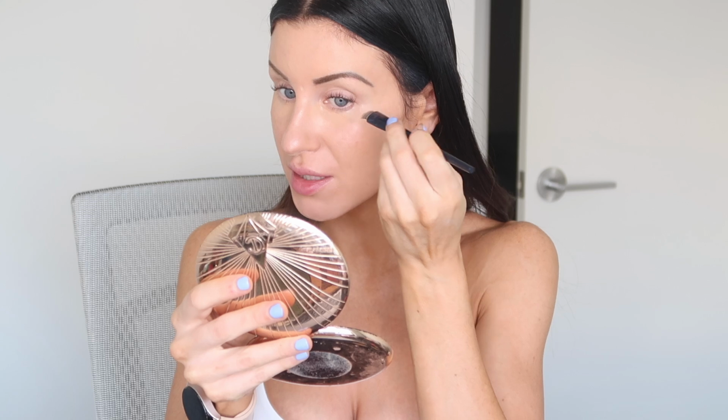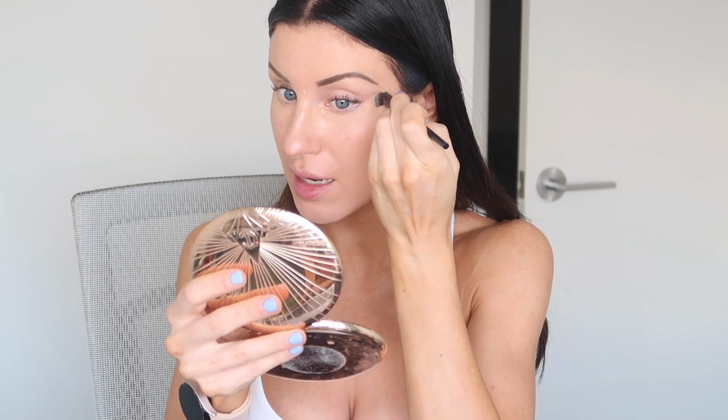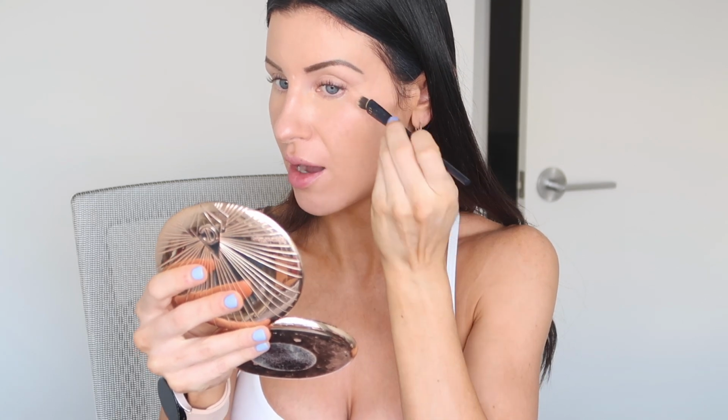And then I will also take the excess and create this little line, almost like a winged shape, like if you were creating a winged liner. That sort of shape. And I'm just cleaning up the outer corner of my eye because I like to have a little bit of a lifted look. I like for everything on my face to look more lifted. So that's why I apply that shape in the outer corner. And I'm just going to, again, blend that in with a sponge.